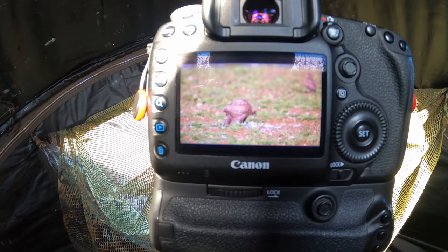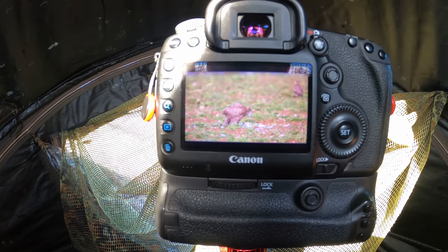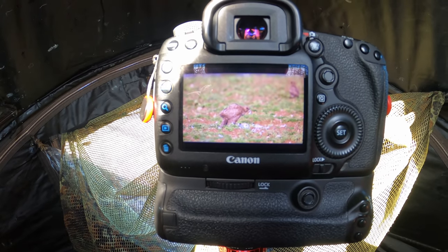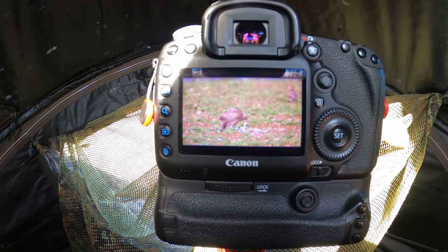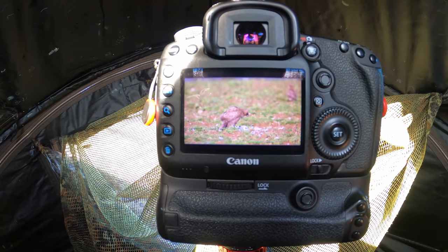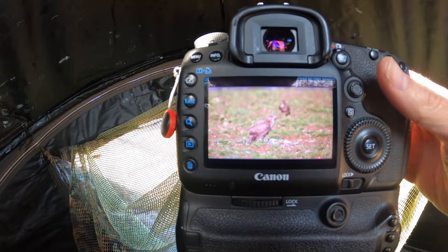A youngster there in the back just pegging away. There's another five or six buzzards around the edge here of the frame. Absolutely fantastic. There's some kill along the field there. Buzzards mewing all over the place now. It's going to be a challenge, I think, in a minute.